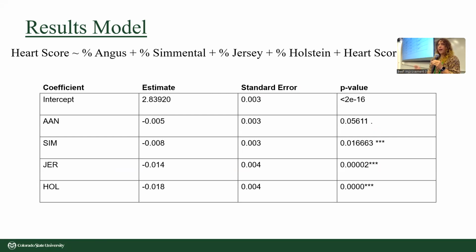And so by adding more of the dairy breeds, we're going to see, on average, a lower heart score than we would with adding other beef breeds, which in this estimate here don't really make too much of a difference. Or they are not very different from 0 or no difference.